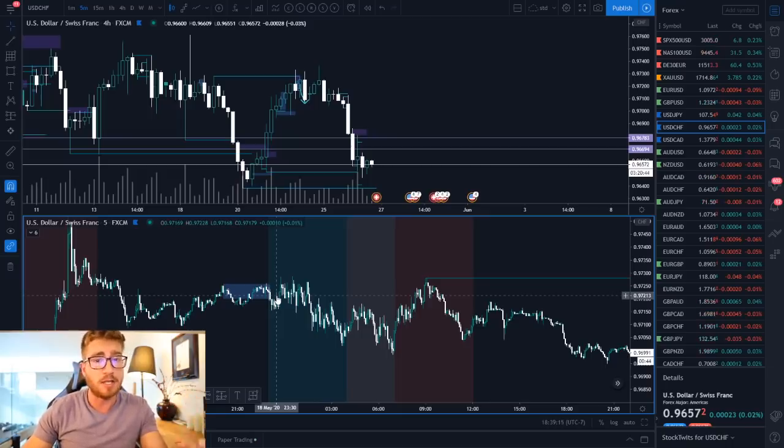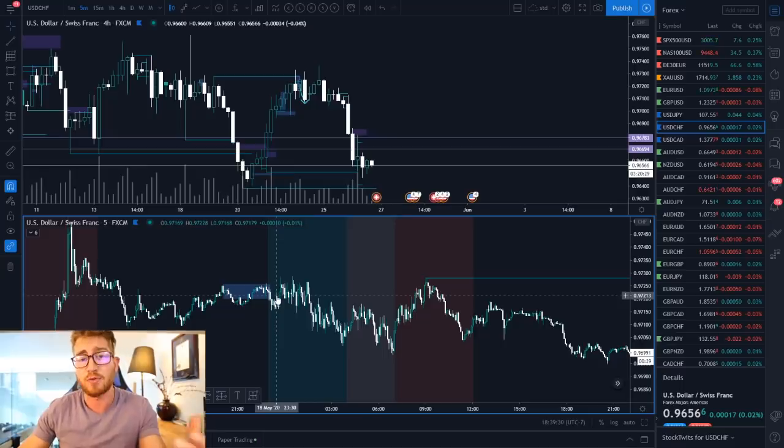But if you can get this once or twice a week and actually make sure that you're getting a good setup, then it's going to be a very, very high win rate. You're going to be able to win 60-70% of the time with this. It's just that you're only going to be able to use it once or twice a week in those really high probability setups.